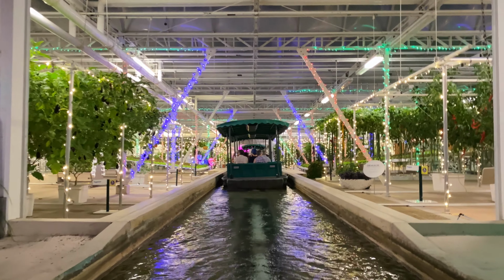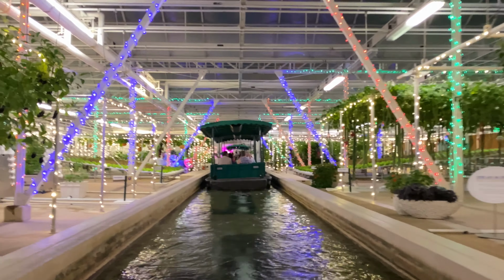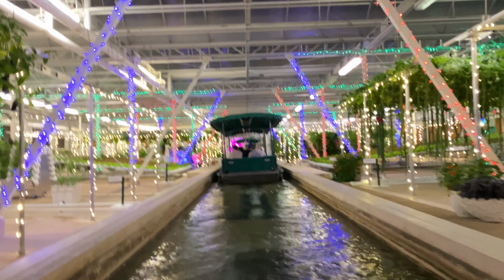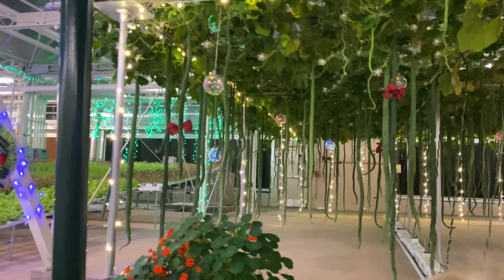Oh, look at that. Oh, it's so pretty. Oh, look at the green tunnel. Look, they got lights shooting down it. These plants are definitely on their way up. Oh, they even have little ornaments dangling lighting up.